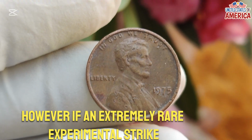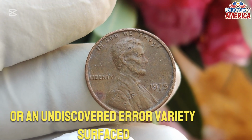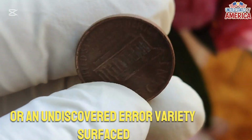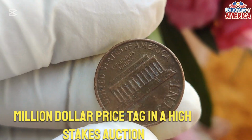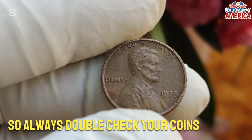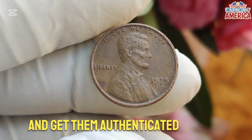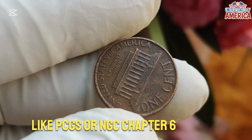However, if an extremely rare experimental strike, mint prototype, or an undiscovered error variety surfaced, then it could command a multi-million-dollar price tag in a high-stakes auction. So, always double-check your coins and get them authenticated by a professional grading service like PCGS or NGC.